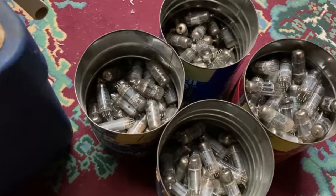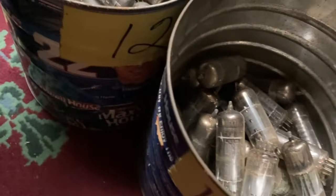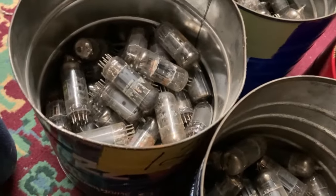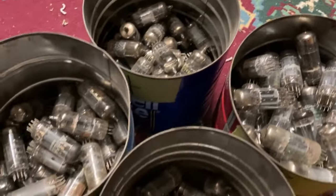And then there are these little coffee cans that somebody has sorted by the prefix. So all of those start with 12. I saw a few in there that were for radios. Then we've got 10 and 8 and 4. I don't think any of those are for radios. And those were 53, 36, 59, and 77 used ones in each one of those.